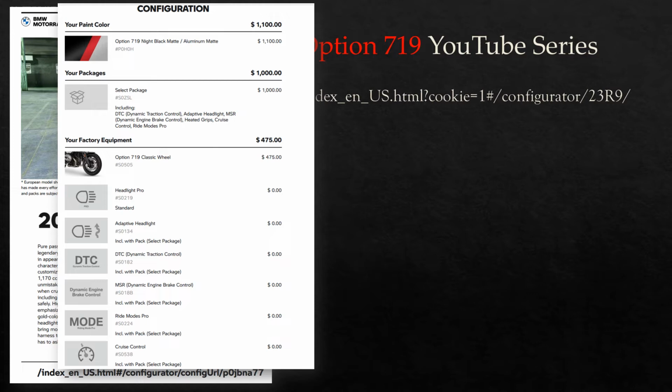And then I just basically selected this package, the 719. That you get the dynamic traction control, the adaptive headlight. The headlight's really cool. Again, there's a little Easter egg in it, and it's different from 2022, I think, from any of the prior years.